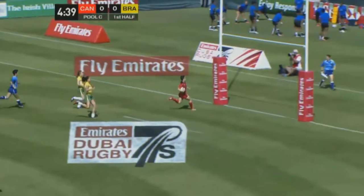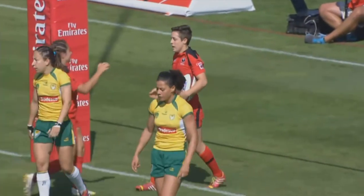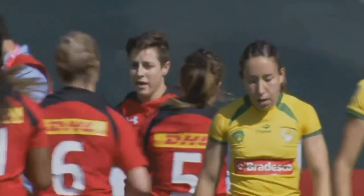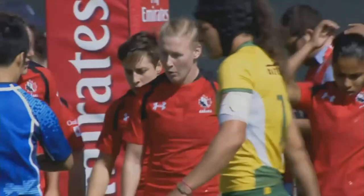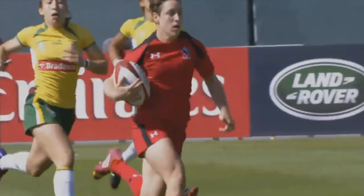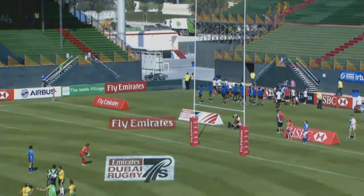Then the offload. Here's the first try for Canada. All about support play, running beautiful angles. And 2.5 minutes gone, Canada are on the board. Well, that was lovely to watch because everybody ran onto it with pace. The passes were accurate, and it was a great team try. Finished up there.